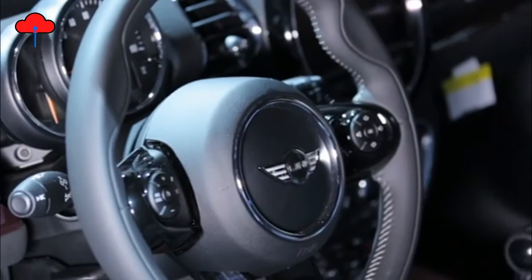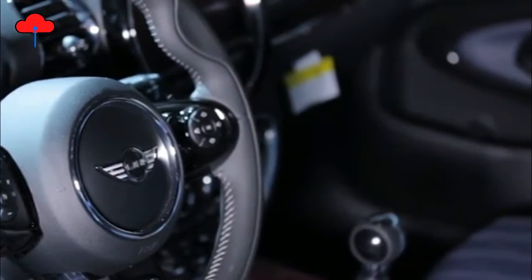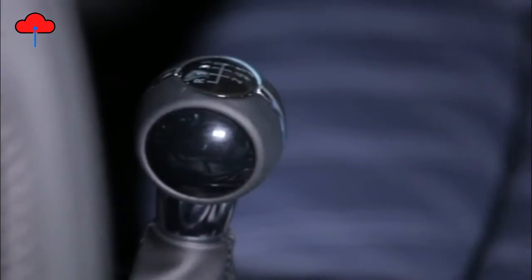Both the Cooper and the Cooper S come standard with a 6-speed manual transmission with rev matching, but the Cooper S will also have the option of an 8-speed automatic transmission or an 8-speed automatic transmission with those sporty paddle flappy shifter guys.